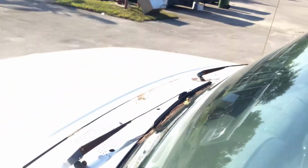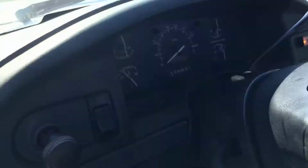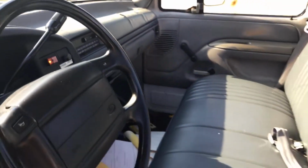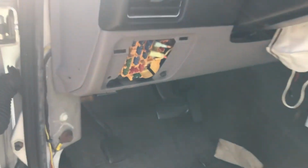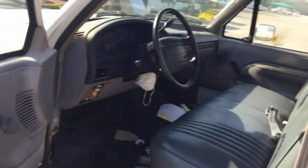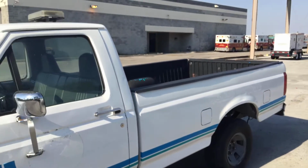I'll rev it up for you. The motor sounds good. Temperature's way down. Everything looks good. And the AC is cold. It's missing the little panel here for the fuses and a little trim down here. But the rubber mat looks good. The seat looks good. It's a 1996 work truck, so it looks pretty good for the age.